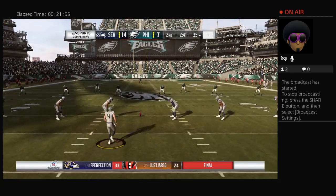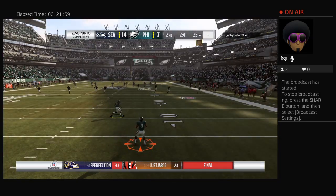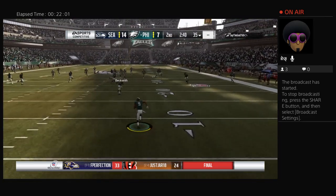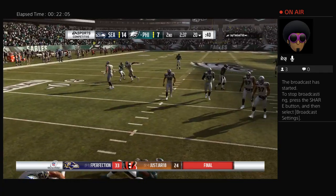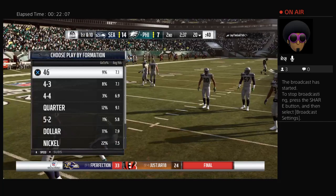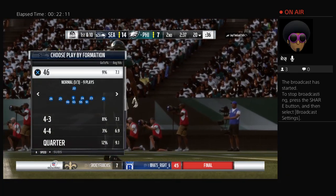Set now to kick this one away, and off it goes. This is taken at his 4. And he will be marked down right there at the 20-yard line. Here comes the Eagle offense now as they get set to take over here.